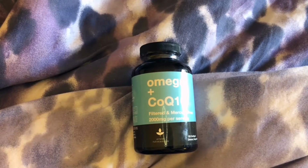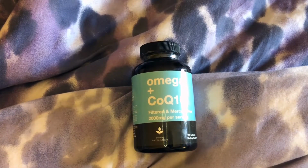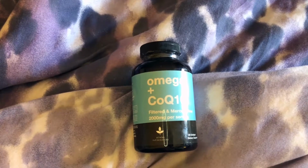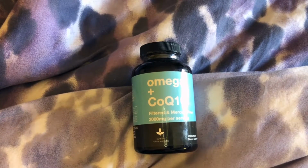Taking omega-3 fatty acids, mainly EPA and DHA, is one of the most important things that you can do for your health. Your body needs the powerful antioxidant CoQ10 for cell regrowth and maintenance. The depletion of CoQ10 has been shown to contribute to a healthy body.